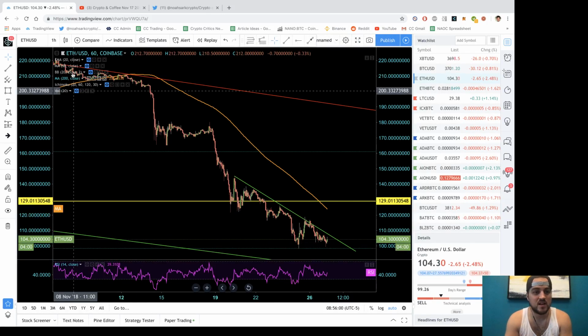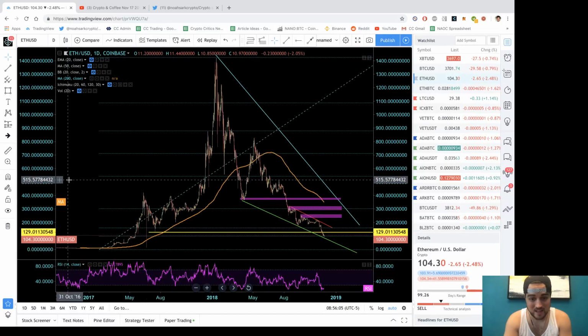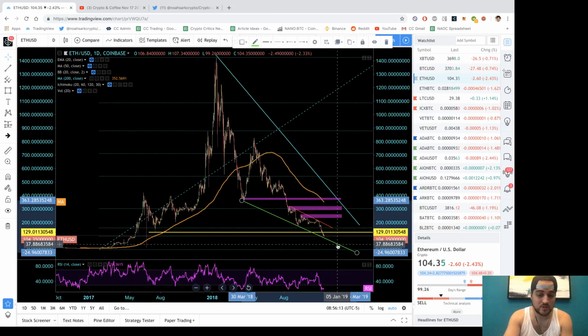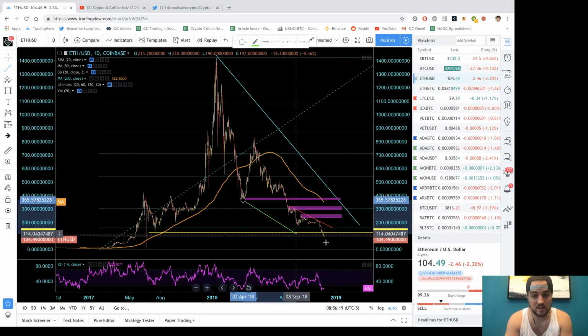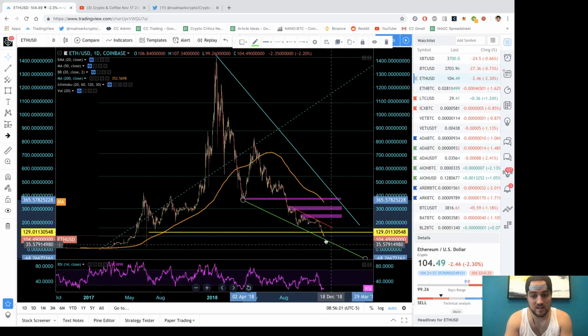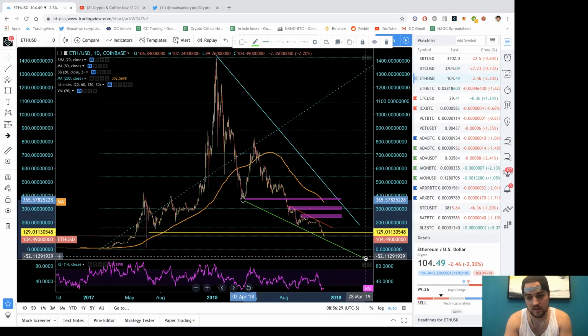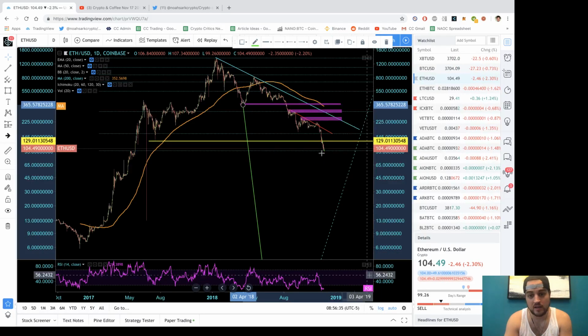Because the problem with ETH and the high time frames is there's not a lot below it here. There's really not. And you can grasp at straws and draw these little diagonal lines, but that diagonal line would take it down to like 79 or 80 before it would bounce there. And it's at 104 right now. So do you really want to long that? Because a third touch of a trend line legitimizes the trend line. I would rather not.